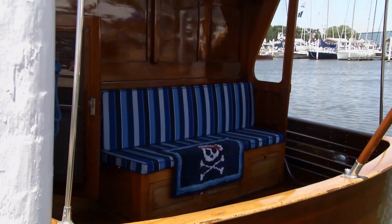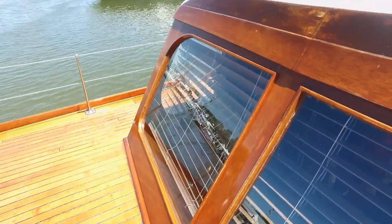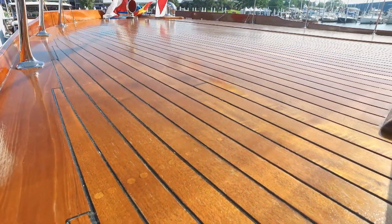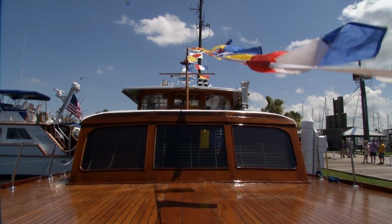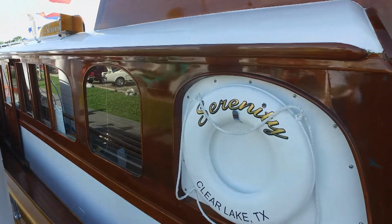But very shortly after that, the government seized all of those boats to patrol the east shore of the United States for German U-boats. So she did her part with guns mounted on the front. And then after that, the government sold her for scrap. She went through several owners and ended up with the folks that we bought her from. Serenity was more of a fishing boat. She was a family boat.